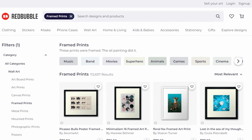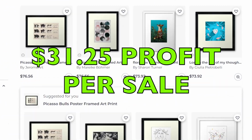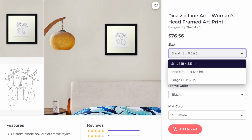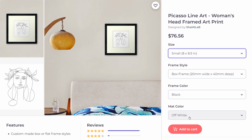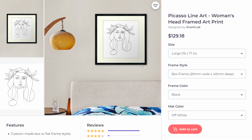Number 4 is another print, this time the framed print, $31.25 profit per sale. There's loads of different variables. The customers can change the frame style, the frame colour, the matte colour, but the only thing that affects the profit that you get is the size. So this is the large size that you will get $31 for. If they get the smallest size, it's still $18.52 profit, which is very high.